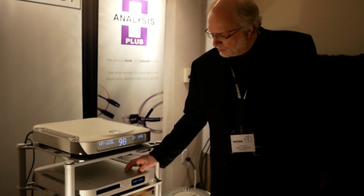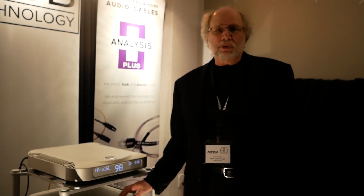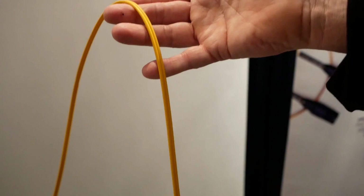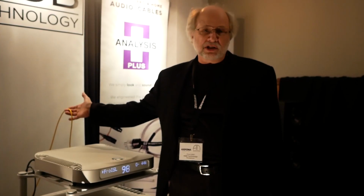This is MSB's reference transport. This is new, just shipping. It's the fourth evolution of our universal media transport, now called the reference, and it utilizes a new communications grade laser fiber optic communication system, and that allows the transport to be completely isolated from the DAC.